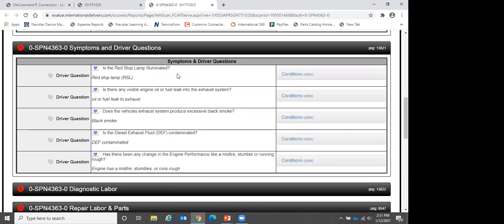So is the red stop lamp illuminated? Do you see any visible engine oil or fuel leaking into the exhaust system? Are we blowing black smoke? Hey, take the cap off the DEF tank, look in there. Does it look contaminated or cloudy? Have you noticed any change in engine performance? All of these could be no, we still have something to fix, but it changes the intensity, right? So again, giving you the questions, giving you the ability to walk through the fault to sort out, do I have a problem or not?